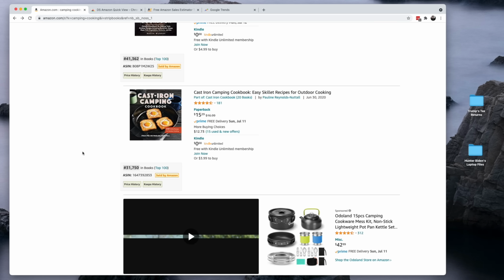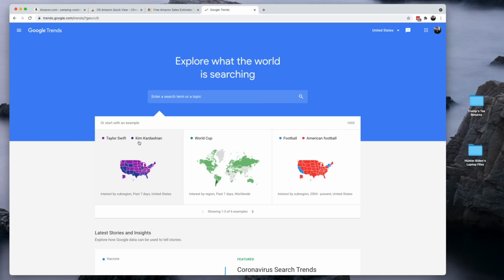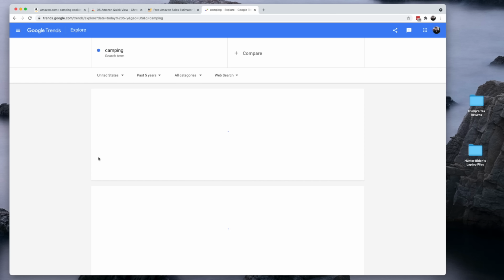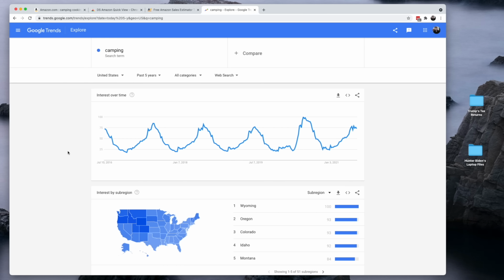And one last thing I want you guys to keep in mind as well is make sure you're using Google Trends. So for example, if I go ahead and do a search for camping, you're going to see that we're in the middle of summer, so it's pretty high up right now. It dips down in the winter, but you want to make sure that you go and check out the past 5 years. If the trend is consistent, it's going to be a profitable niche to invest time and effort into writing a book about for your client.